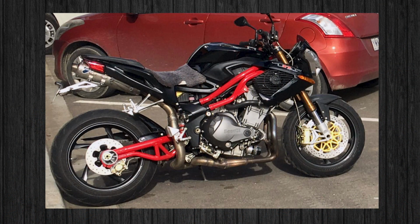I do often have a sheepskin fitted to it, which helps a little bit, but it's certainly not the sort of bike where you're going to be doing hundreds of kilometres with that particular seat. It really needs something like an Airhawk on it to really improve the comfort level if you wanted to do any longer rides.